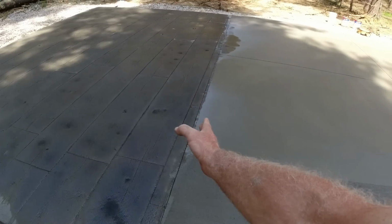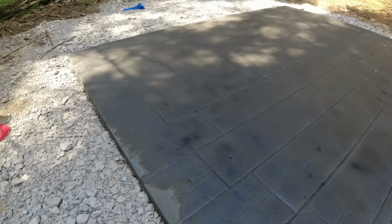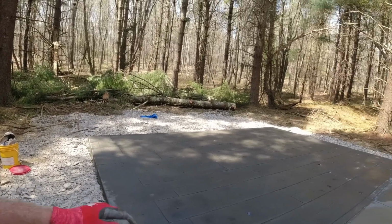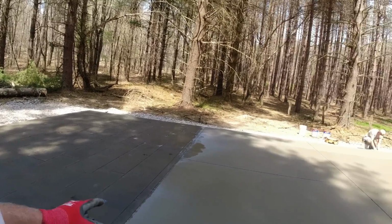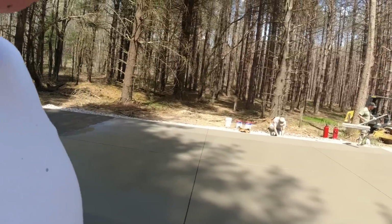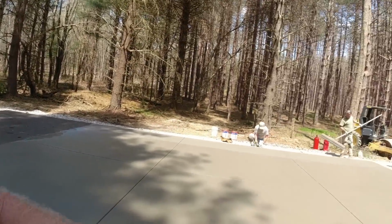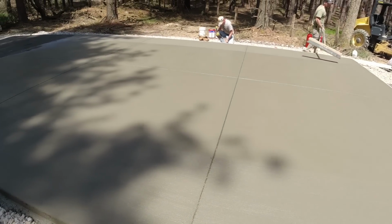The house covers this. Stamped, so that is drying. Now we don't have water here, so I used our antiquing with our liquid release. This will evaporate off of there, and we're going to let it dry real good today. We'll go grab some lunch, hang out for a little bit, and then we're going to get some sealer on here today. Rain coming in tomorrow, no saw cutting needed, so that saved a little bit of time getting the joints in today.